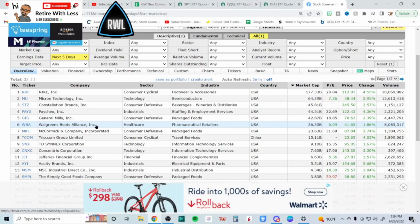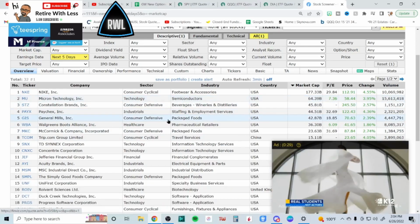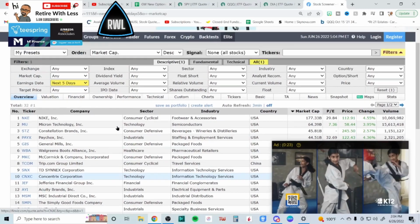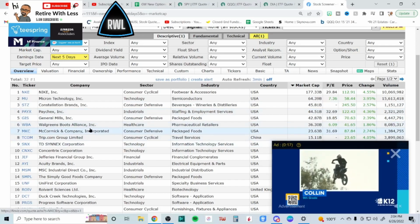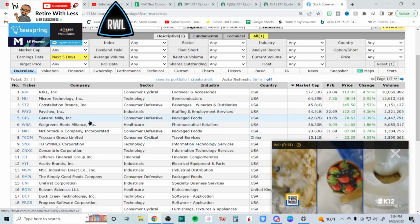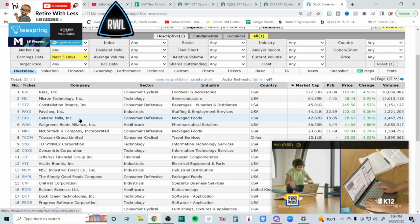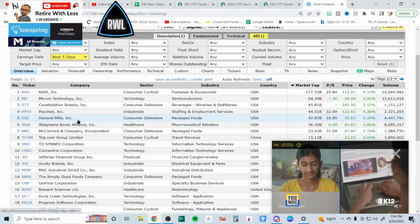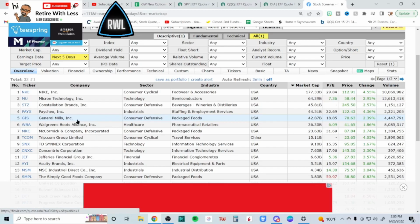I like Walgreens, but definitely a value stock, but they could be a value trap. Micron, definitely another value stock, only a 7 PE sitting there. But other than that, nothing really, Nike, Micron, and, I don't know, Walgreens is probably not that big of a deal, but General Mills, another nice one there. I would imagine, like I said, with all the other food stocks, they're going to have increased revenue, but also increased input costs. So might be a little rough on them going forward.